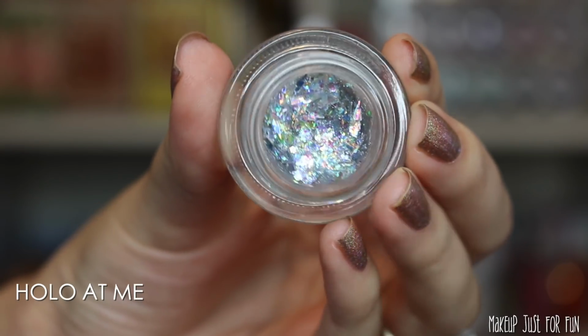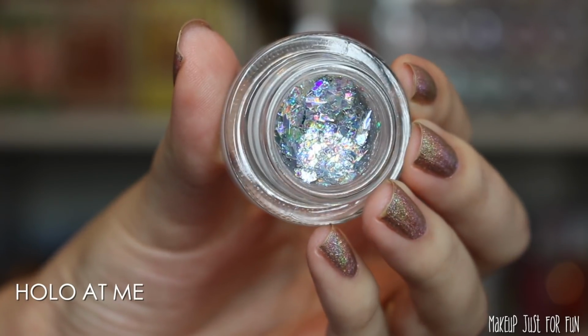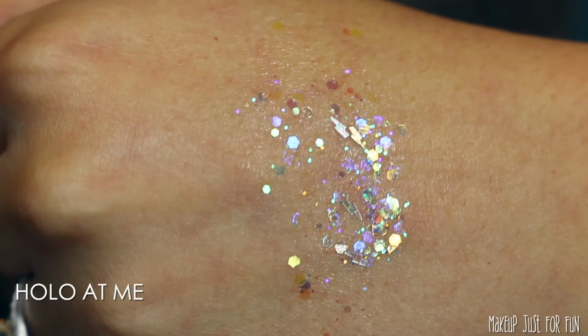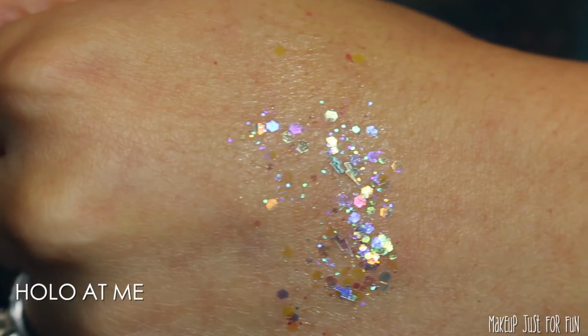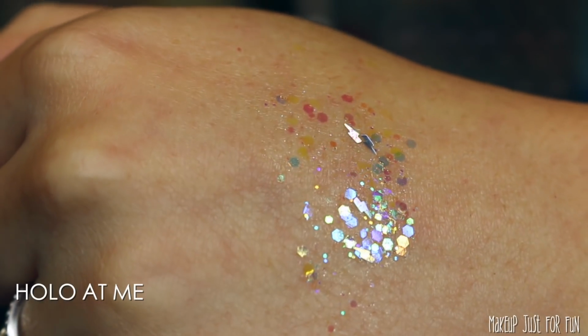And Hollow at Me, I had to show you this one. I'm even going to show you a swatch, even though I hate swatching glitters, because this has little lightning bolts. This one's really, really cute. I don't know if they're going to sell this separately. I'm not big on glitters like this, but I actually really like this Hollow at Me shade.